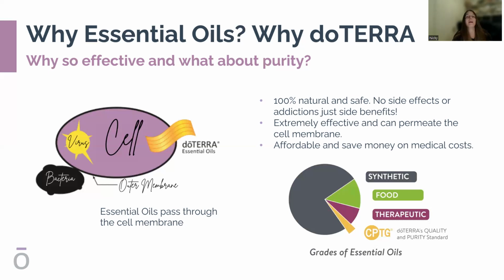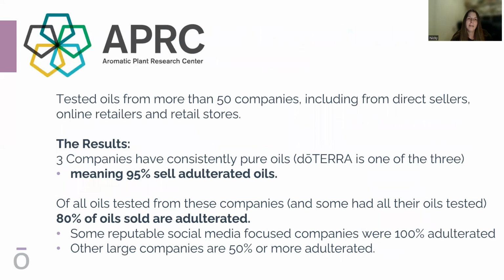Let me tell you about an independent test that's done as well. So the independent test is done at APRC, Aromatic Plant Research Center. They tested oils from over 50 companies, including from direct sellers, online retailers, and retail stores. And the result was only 3 companies had consistently pure essential oils. And doTERRA was one of those 3, meaning 95% sell adulterated oils.